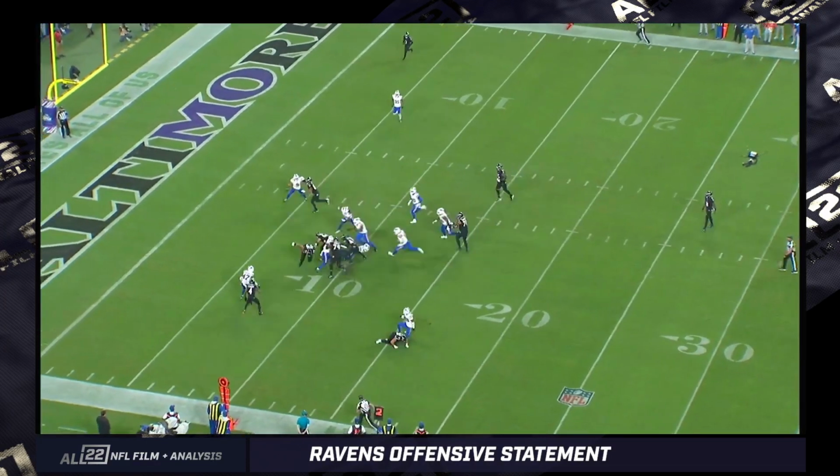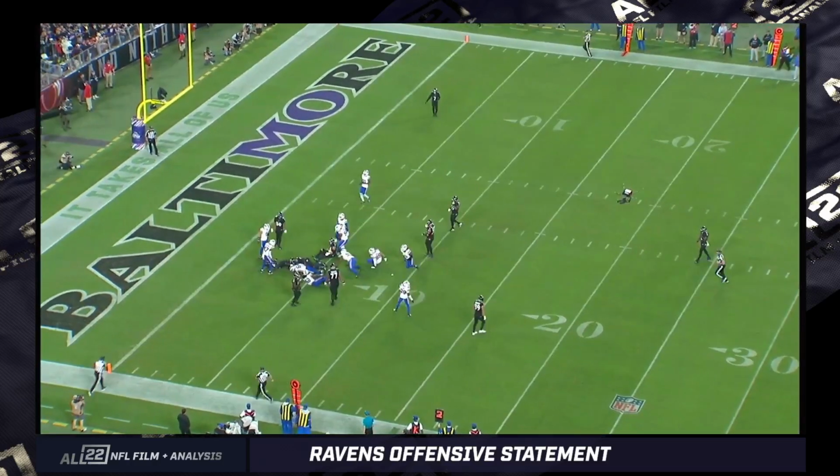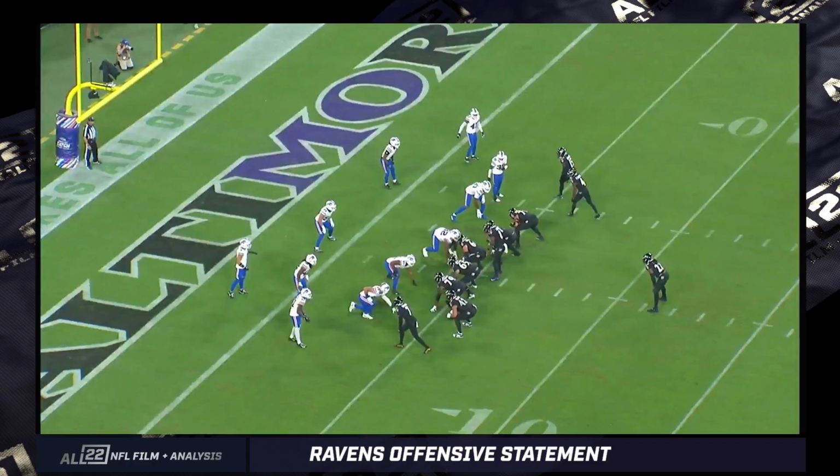It's a 2nd and 7. Like I said, it ends up being a 14-yard gain for Justice Hill. Our screens have been incredibly productive so far.